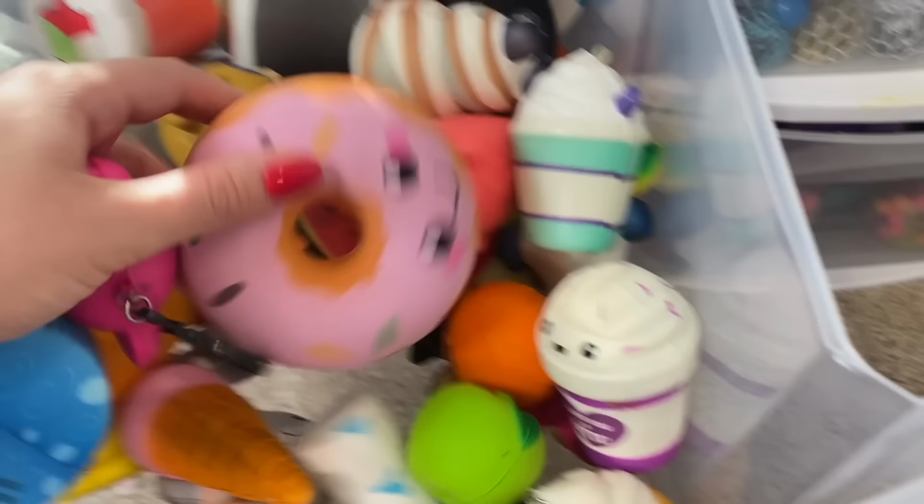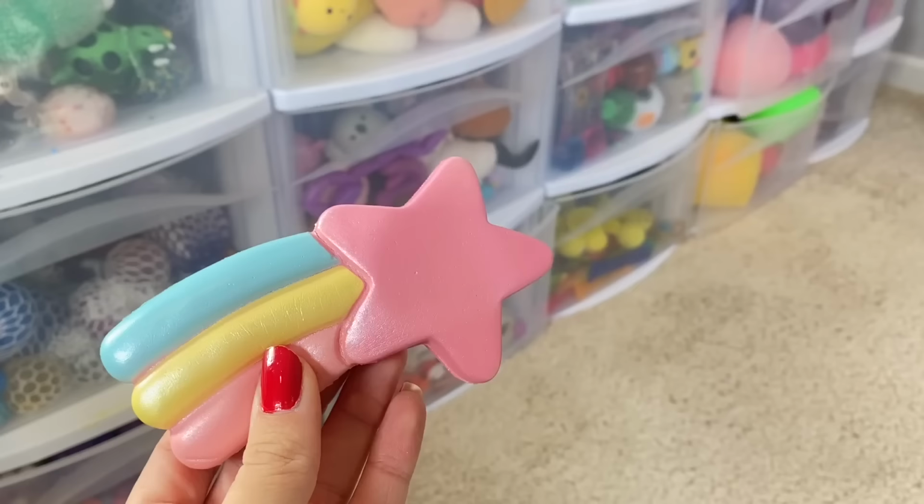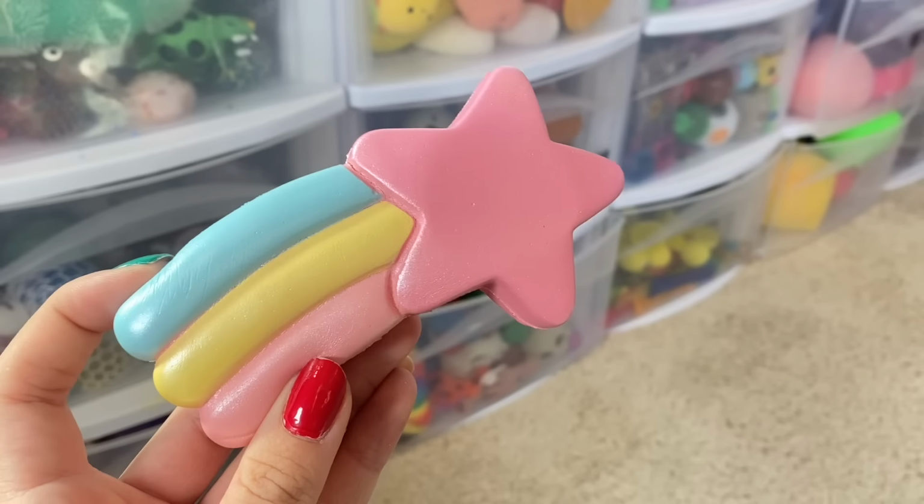We have a lot of food in here. A donut, a little baby bottle. Oh, that one is so satisfying. We have a bomb. This is like one of my top three favorite slow rising squishies. I don't remember where I got it from, but it's shimmery and gorgeous, and obviously it's a shooting star. So that's what's in that drawer. We're gonna close that up.